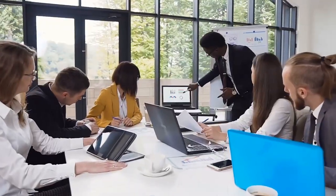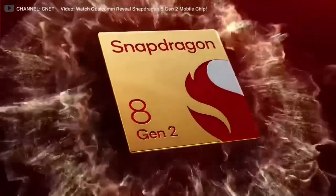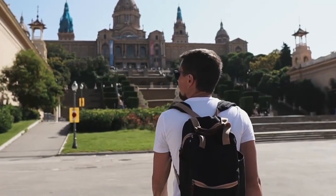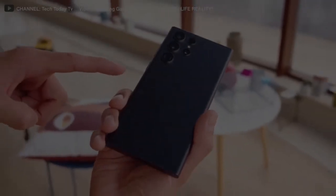One key distinction between the S22 Ultra and S23 Ultra is that the latter is powered by the cutting-edge Qualcomm Snapdragon 8 Gen 2 processor. Find out more in the upcoming minutes. Galaxy S23 Ultra versus Galaxy S22 Ultra.